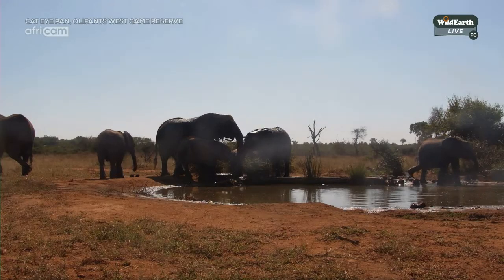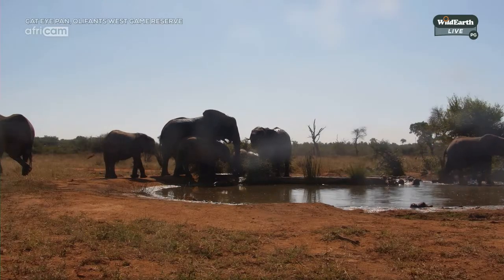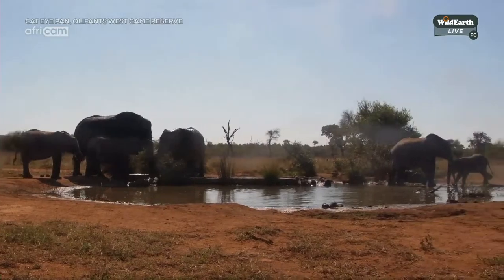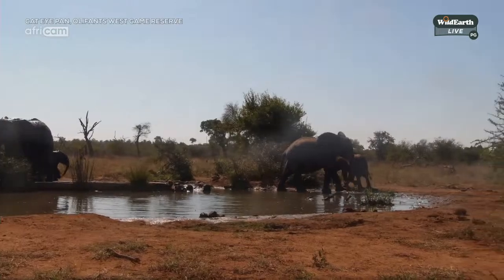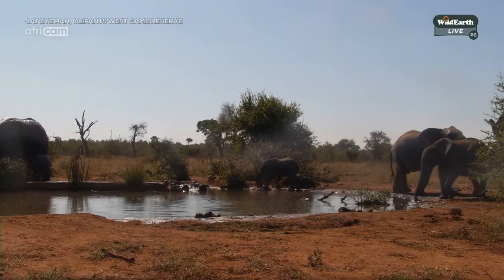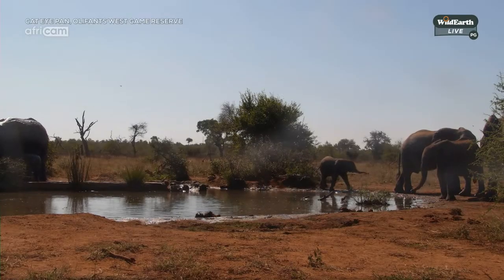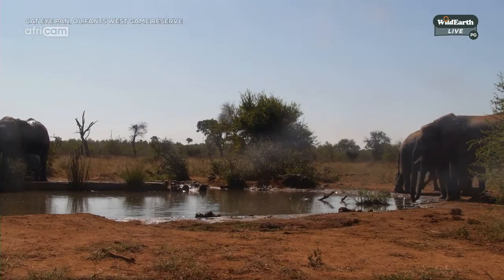Isn't this just special, watching these elephants playing in the water, drinking and interacting with one another? I just love listening to the sounds of them drinking and breathing, their ears flapping. As a guide, it's so important to spend a lot of time with these wild animals so that you can understand their body language and their behavior, and also the sounds associated with different behaviors, so that if you're out in the bush and you hear the flapping of an elephant's ear, or a crunching sound while they're chewing their food, you get an early alarm system.